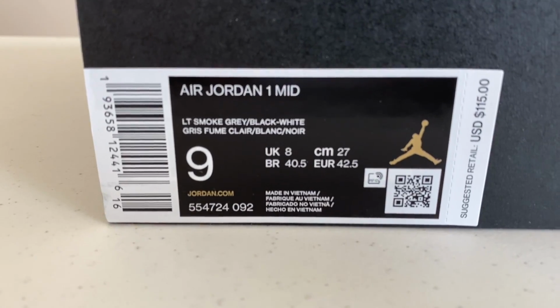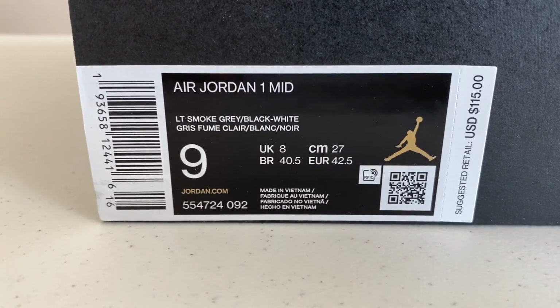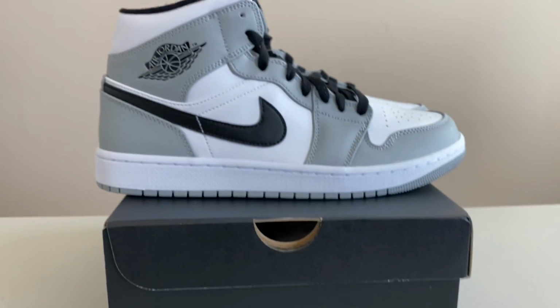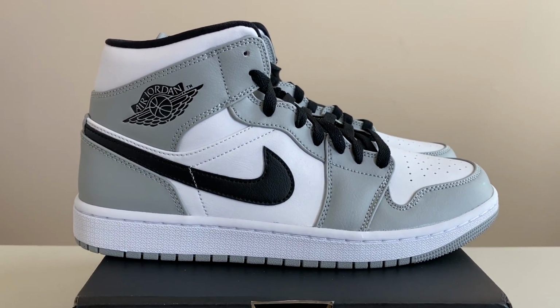So on the box, we got Air Jordan 1 Mid in a light smoke gray, black and white, again for that retail price of $115. The shoe does come in a classic and typical Jordan 1 Mid box, so nothing different there. But onto the shoe itself, as you can see, it is pretty much just primarily gray, white, and black.